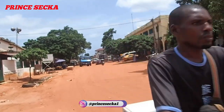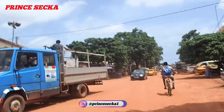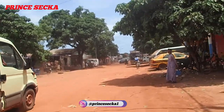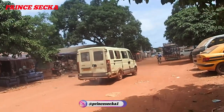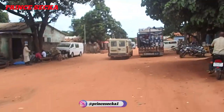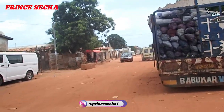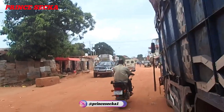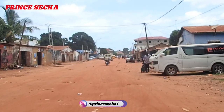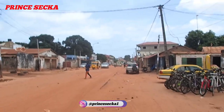I'm going to try to walk on that road here, on this road of the Gambia, and your boy is over here doing his things. Guys, this is the Gambia, the smiling coast of West Africa. They're selling bags over there.